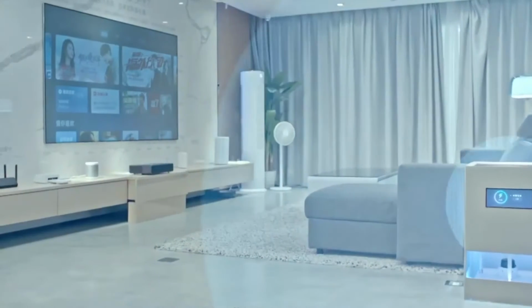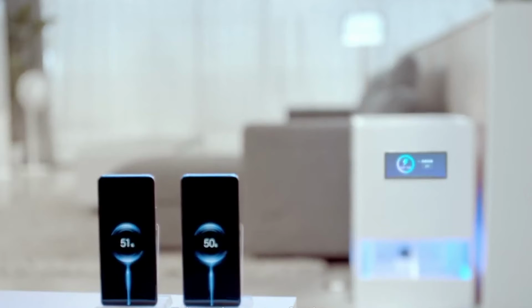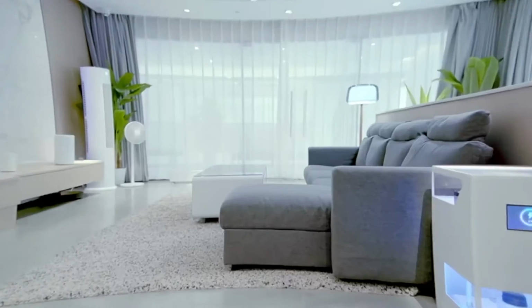Eventually, Xiaomi says, it could be used to charge multiple devices at once in the room you set it up in. This is technology we've seen presented at conferences before, but never so close to an actual final product. And boy are we looking forward to this one, an actual wireless charging device.